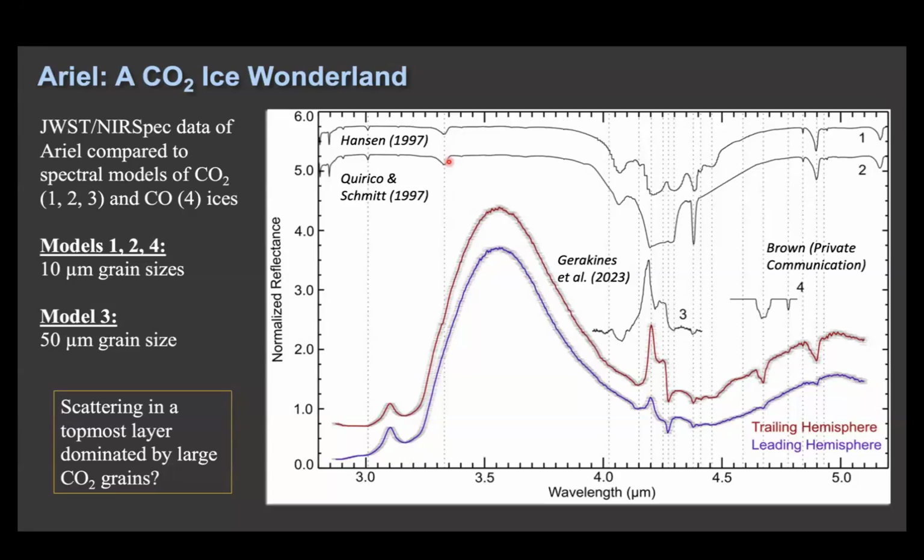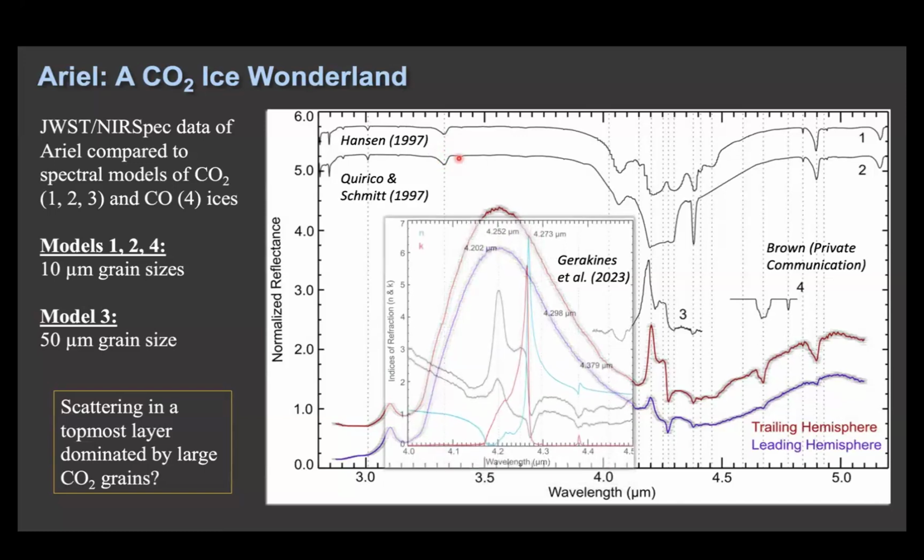And then Models 1 and 2 don't do a good job in the asymmetric stretch mode wavelength range between 4.1 and 4.5-ish microns. But they do show other subtle features, including the 4.9 band I was talking about before, and this 3.33 band, indicating that there are subtle CO2 ice features on Ariel as well, consistent with pure CO2 ice, which is what the ground-based data was telling us.